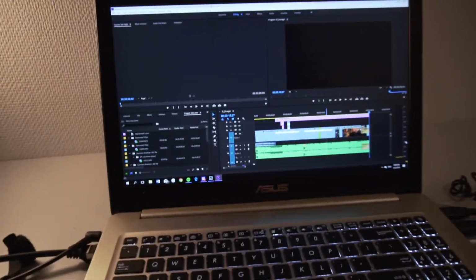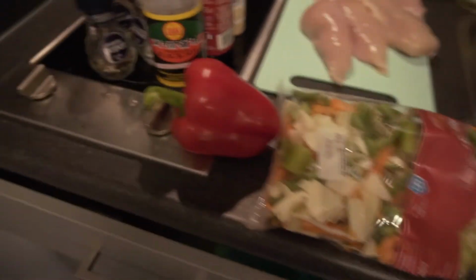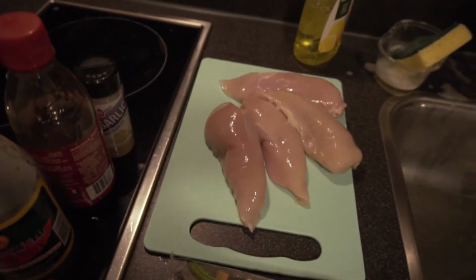Alright, what's up guys? It is currently 8 p.m. It's time for meal number 3. I just kind of finished with the little edit that I did, and now I'm going to get ready to make one of my favorite meals of the day. This is basically some chicken breast, some mixed greens, and red paprika. I'm going to mix these things together and then marinate that and get it cooking.